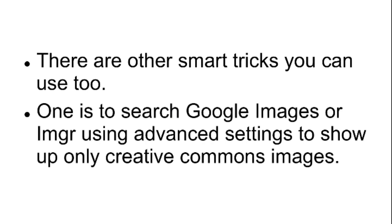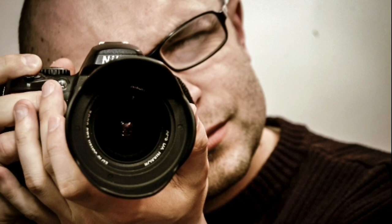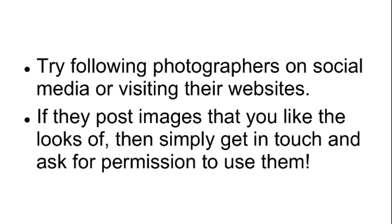One is to search Google Images or Imager using advanced settings to show up only Creative Commons images. Another useful strategy is to simply try reaching out to creators with images that you want to use. Try following photographers on social media or visiting their websites. If they post images that you like the looks of, then simply get in touch and ask for permission to use them. There are a variety of ways you can create images too.